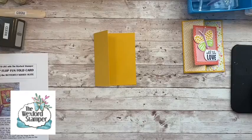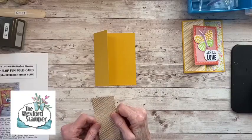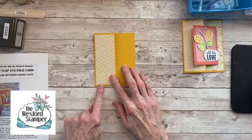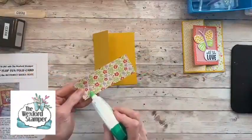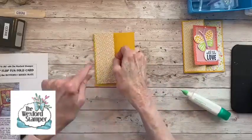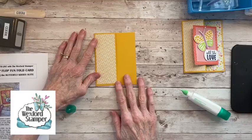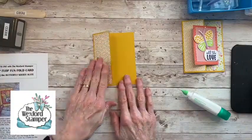All right, we're going to first need a piece of coordinating cardstock. This piece is cut at 2 inches by 5 1/4, and that's going to go right here on our flip-flop part. All right, let's go ahead and get out my Tombow. And I'm going to just put a little Tombow on here. And of course, you can decide which of the beautiful designer series paper patterns you want. So really can use any. There's no bad choice in this bunch. All right, so that is all done.